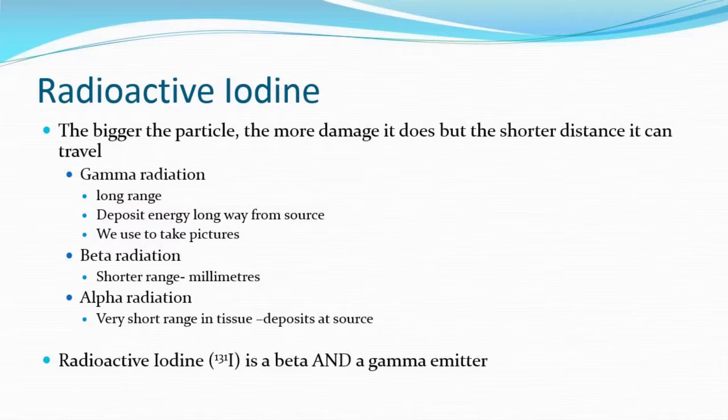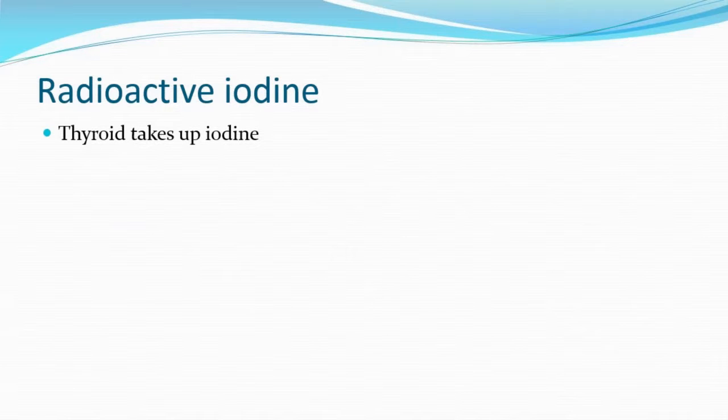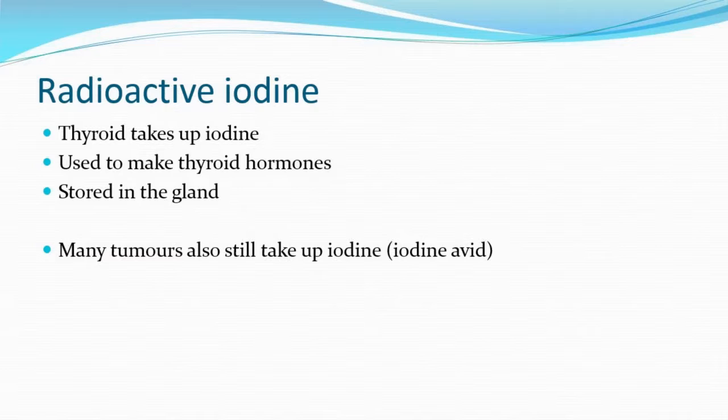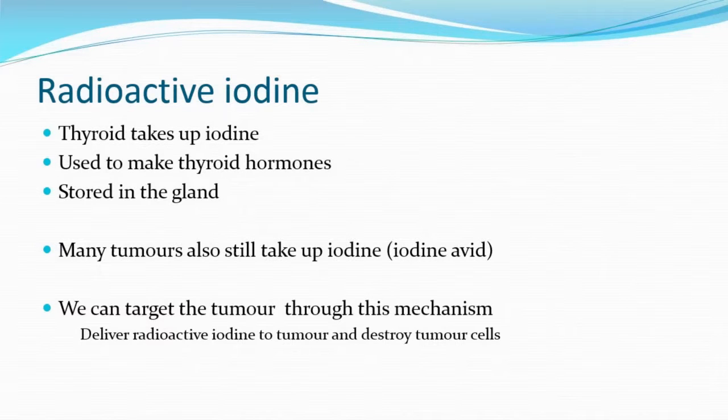Now, thyroid takes up iodine. In fact, it uses that iodine to make the thyroid hormones, and that's stored in the gland. Fortunately for us, many of the tumours also still take up iodine, so what we call iodine-avid tumours. And that means we can give this isotope of iodine and target them with the radiation and hopefully destroy the tumour cells. But hang on, radiation, is that safe?